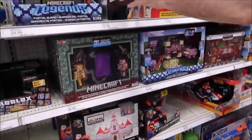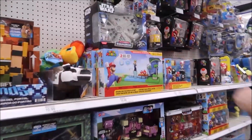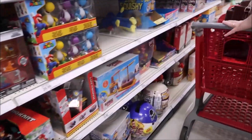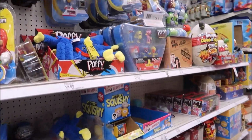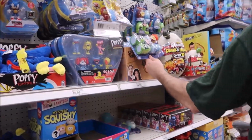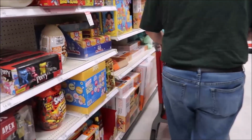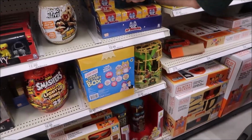Yes. So we had actually seen a lot of these toys before, but now Kevin forgets what we've seen and what we haven't seen. It's fun shopping with him, though, because he is so good at spotting new things. It is a lot of fun shopping with him, especially with the food. He always spots the new food.